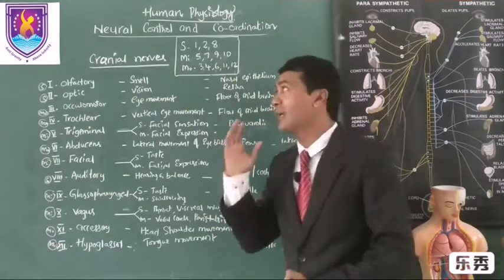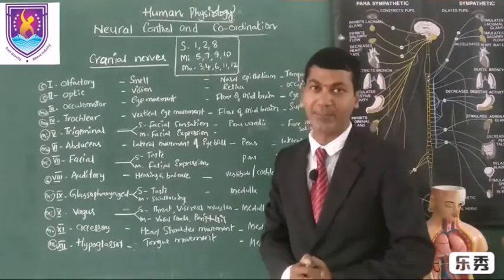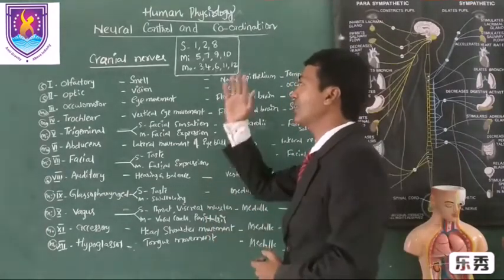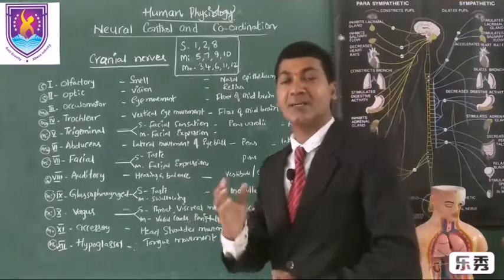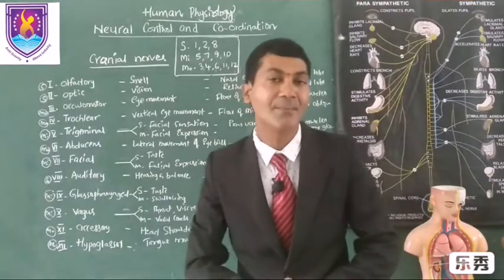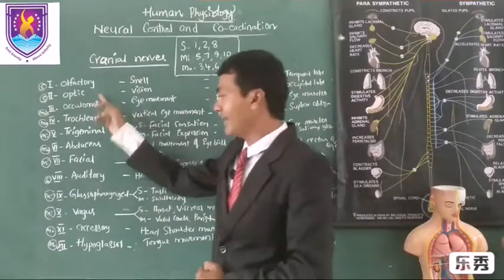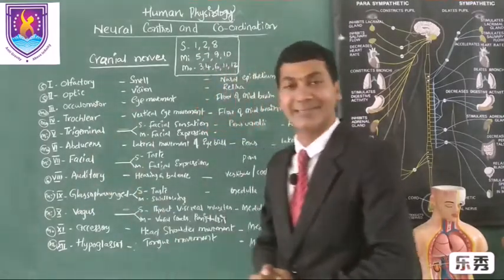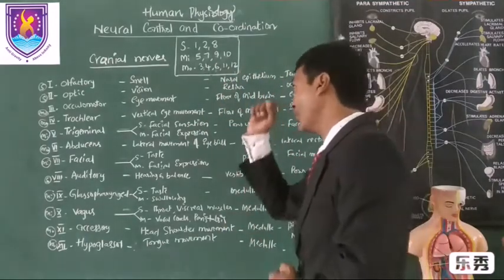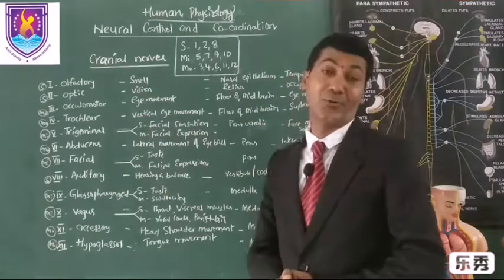My dear students, among these 12 pairs of cranial nerves in human beings, each and every nerve has a unique function. Based on that, they are categorized into 3 types. Some act as sensory nerves, some act as motor nerves, and some act as mixed nerves. Among these 12, 1, 2 and 8, these 3 nerves act as sensory. For your convenience, I am giving English digits. Actually, we should not mention English digits. We have to denote them with Roman numerals only.